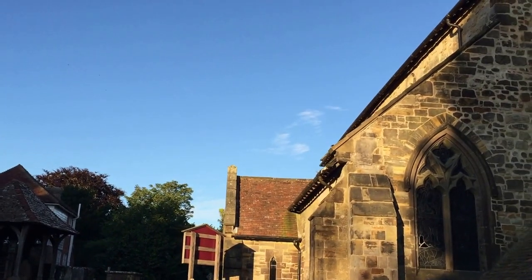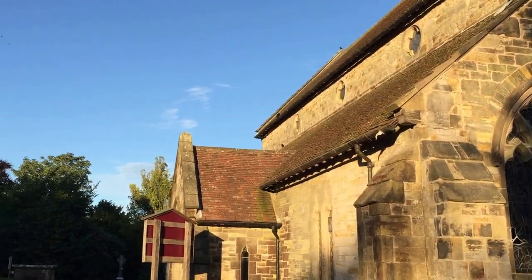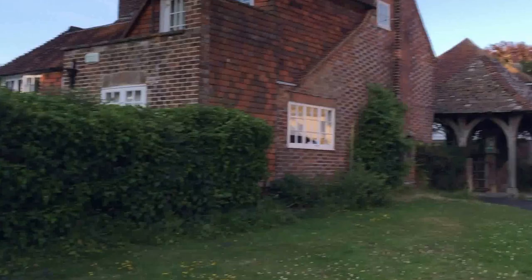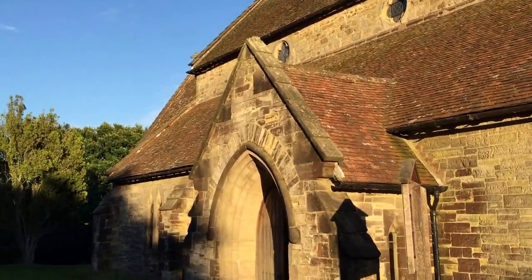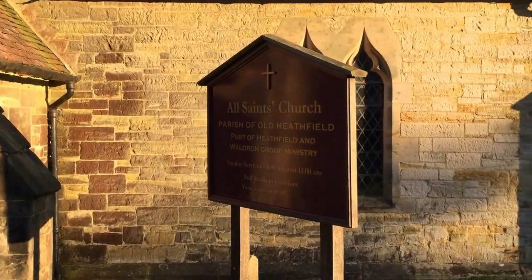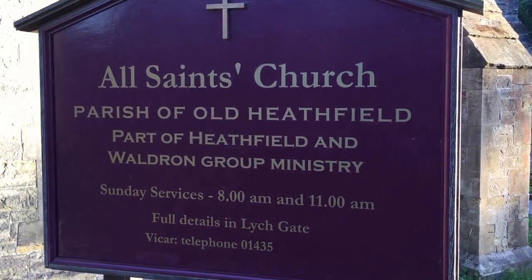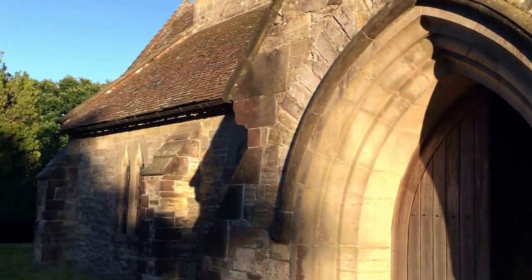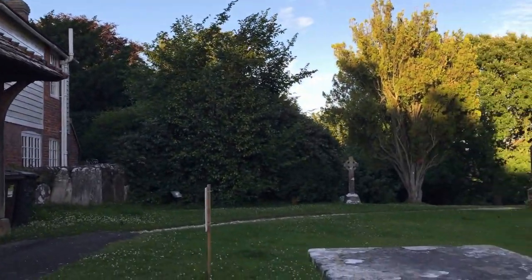If there's somebody doing that, or if it just automatically does that, I don't know. But here I am. This is the All Saints Parish, or All Saints Church. Something like that. That's open. Parish of Old Heathfield. All Saints Church, Parish of Old Heathfield. So this is also where my grandparents went to church back in the 1400s and 1500s.